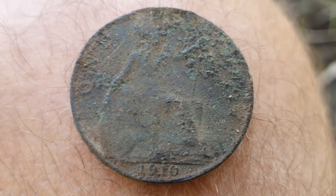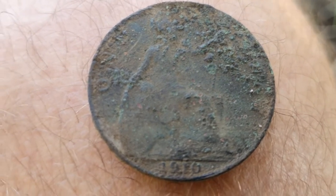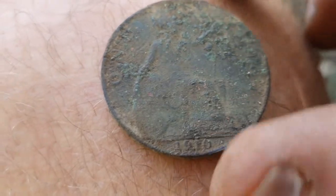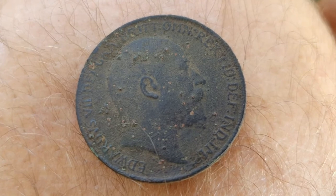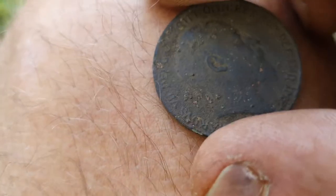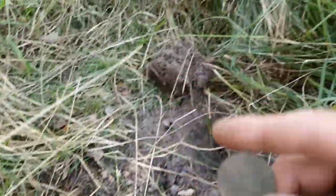this is an English coin, of course, but the Australian minting process began in 1910 also. This is more of the older style coin, the Britannia. This side is in quite good condition. King Edward the VII, awesome. So I've got a Commonwealth of Australia penny, a silver sixpence, 1910, and here's also a 1910 Britannia penny. So this has been a good little treasure hunt today.